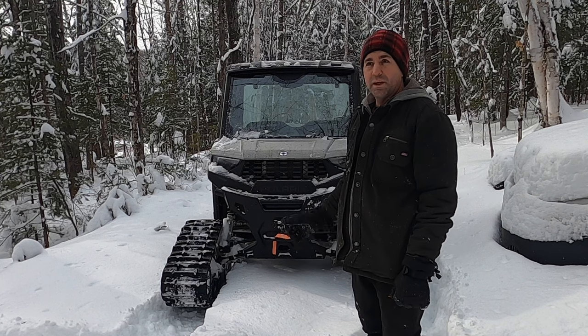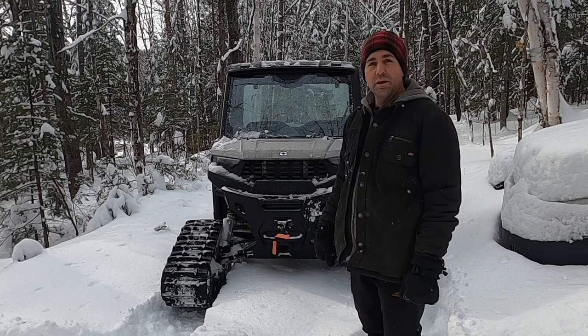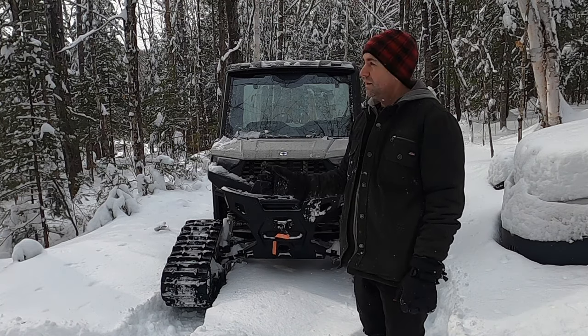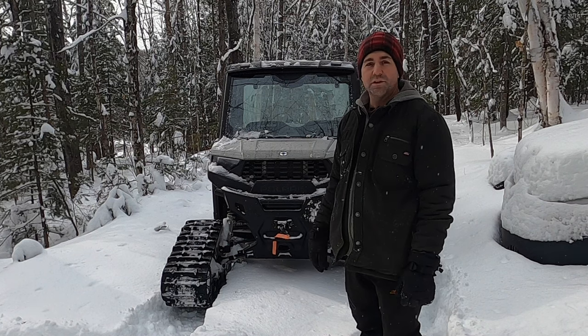It's basically only a year old now. I bought it last year, and I keep having issues with the speed sensor, I think is what they keep telling me it is. And the problem is that I'm basically 10 kilometers away from the road where my car is. There's no cell service, it's very remote back here.